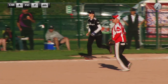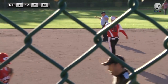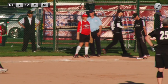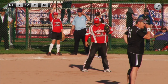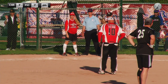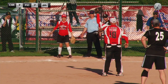And she checks this swing. And sac fly, which now ties up the game. Eric Kelly at bat next. Right center fielder. So we have just a runner on second at the moment. Two outs.